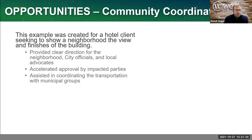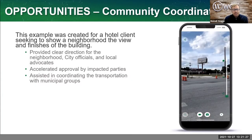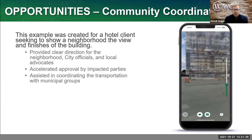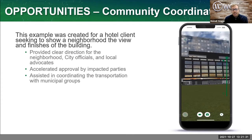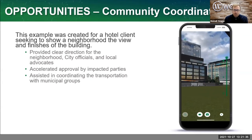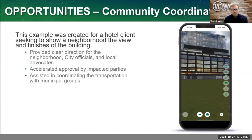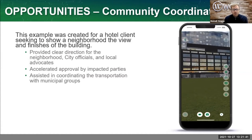This is another example here that we've actually done for a client who was working on a zoning case and working with the neighborhood. It's a 22-story hotel, and you can see that it's pretty significant on the landscape. And the neighborhood was pretty concerned about how it was going to fit in with the overall neighborhood. And we were able to model in an almost photorealistic way what it was going to look like, and then provide that link to neighborhoods to go take a look at it. This is from the corner across the street. So can I actually see what it's going to look like from the neighborhood?